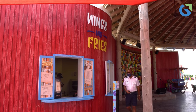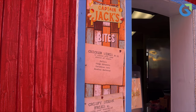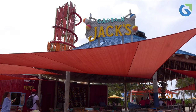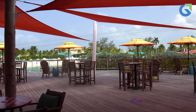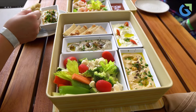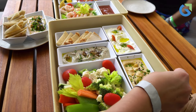After all those adventures, it's time to satisfy your taste buds. CocoCay offers a variety of dining options, including Captain Jack's Grill and Bar, where you can indulge in their signature chicken wings. You'll also find Chill Grill and Skipper's Grill serving a range of cuisines buffet style. And for those looking for a premium experience, the Coco Beach Club features Mediterranean delights.